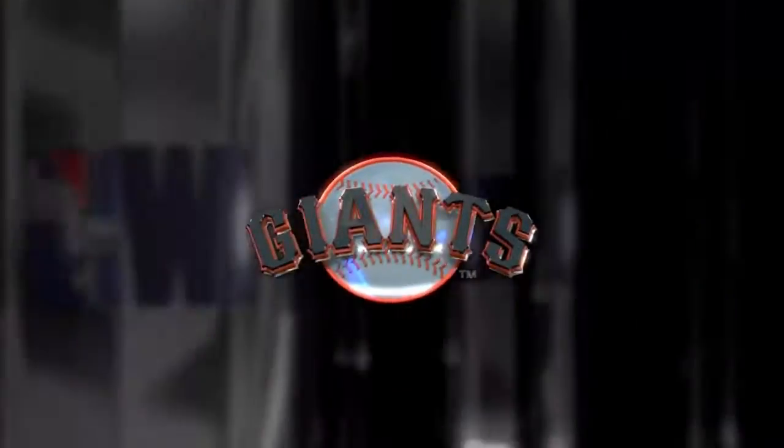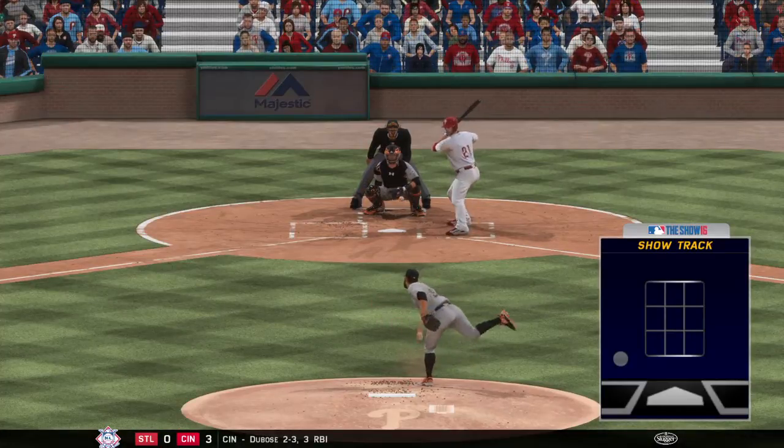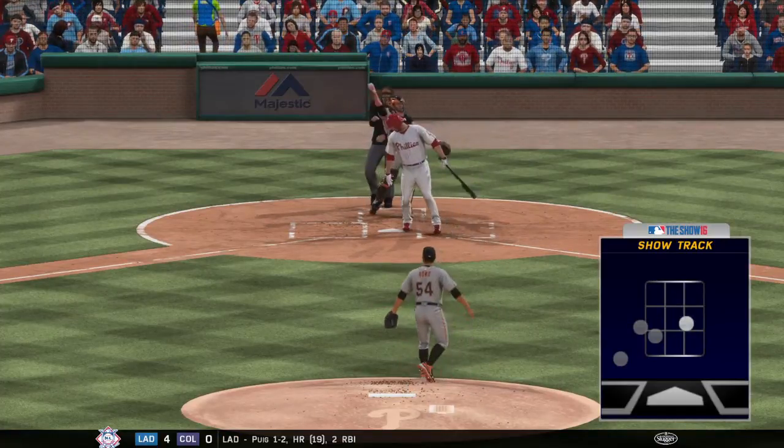All right, let's give you a better look here at this 4-pitch sequence on Show Track. You'll see him get ahead early by working the outer half of the plate. All 3 pitches on the outer half. Then they come on the inner half for pitch number 4, and he's got no answer.